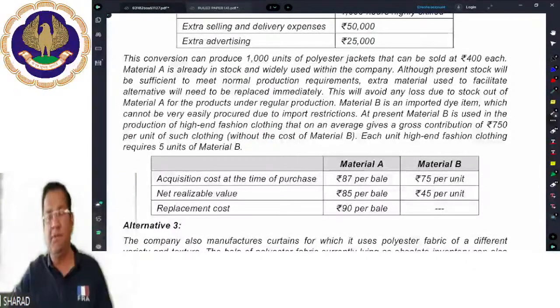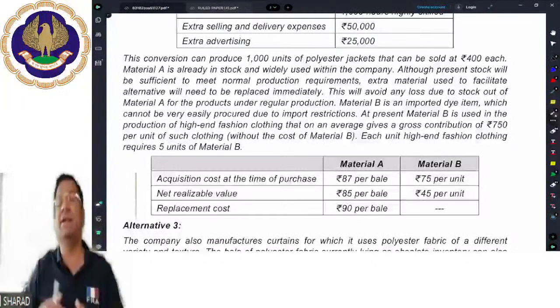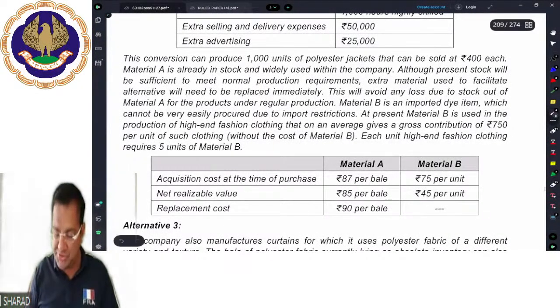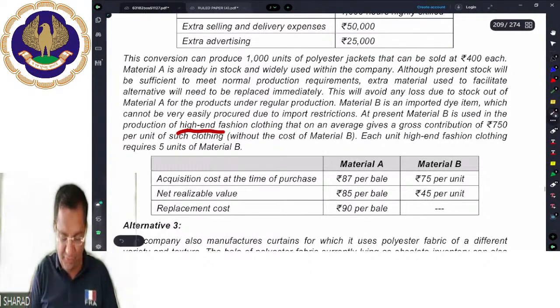It's rightly because in case of computing the relevant contribution from key factor, we require the contribution, plus if the cost has been deducted related to that key factor, we will definitely add back such cost. But in the calculation of 750, it has not been deducted. So there is no need to add back that one. So 150 rupee per kg contribution we are earning in such high-end fashion clothing.